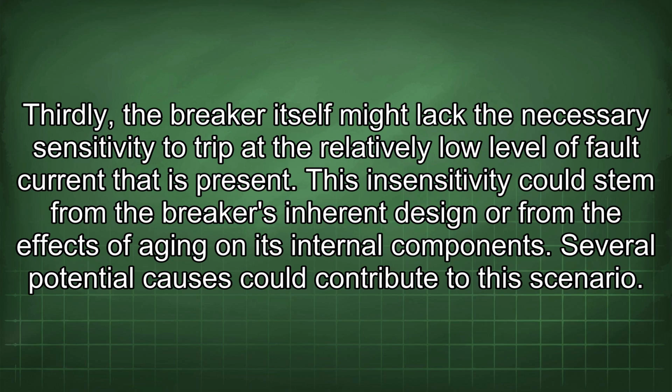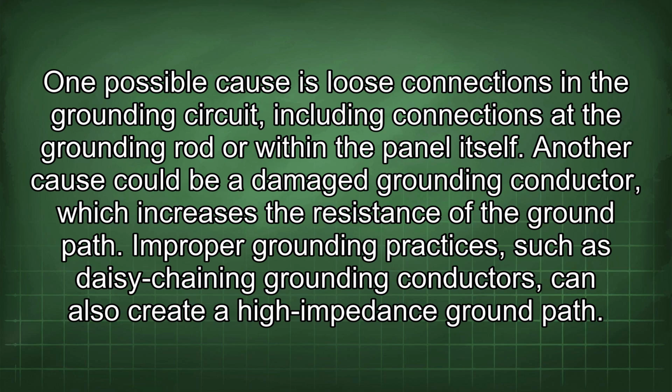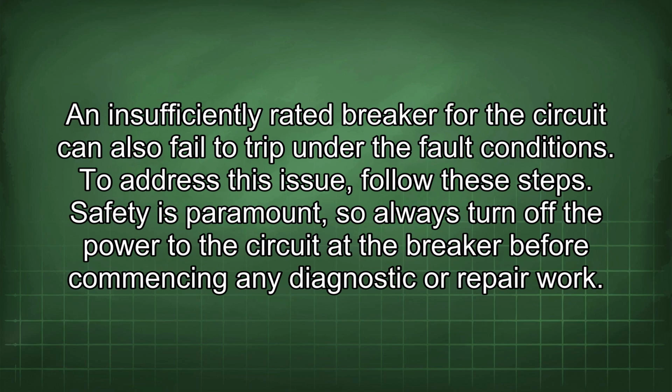Several potential causes could contribute to this scenario. One possible cause is loose connections in the grounding circuit, including connections at the grounding rod or within the panel itself. Another cause could be a damaged grounding conductor, which increases the resistance of the ground path. Improper grounding practices, such as daisy-chaining grounding conductors, can also create a high-impedance ground path. An insufficiently rated breaker for the circuit can also fail to trip under the fault conditions.